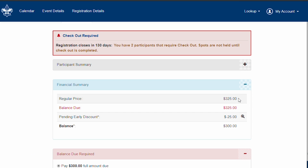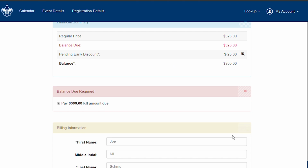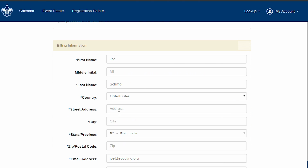And you're going to notice that it added everything up there. It put down the regular price, the balance due, and then it gave you the discount before March 31st price. Don't let that confuse you. That's just automatically in the system. So this is the balance that's there. Then we click checkout.